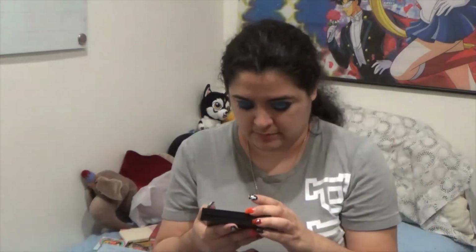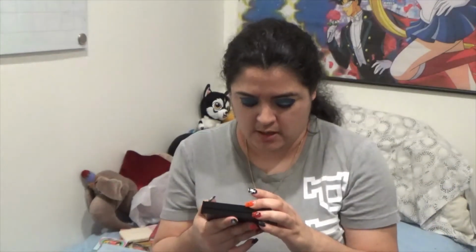Since we're on Jaclyn Hill, I got the Jaclyn bronzer and bronze and blush. The one I got is, which one is this one? Sun-kissed and bronze moment. I'm keeping this.